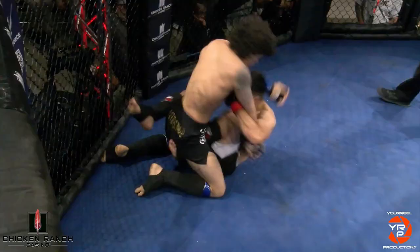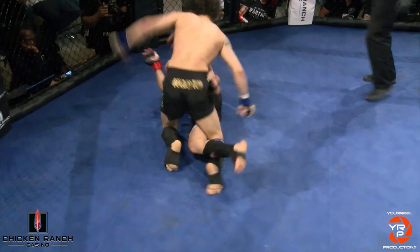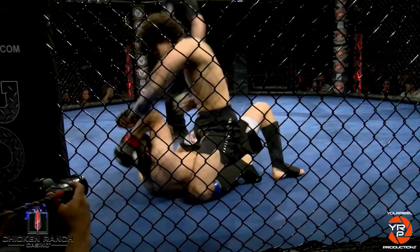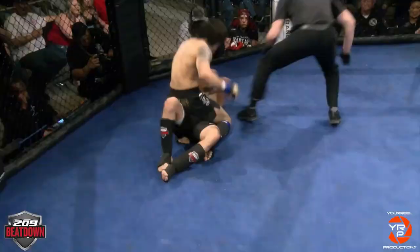Garcia reverses the position. Gustavo Guerrero trying to get back to his feet. Way to come back. Gustavo Guerrero not giving him much. The referees are gonna stop the match. And that's it.